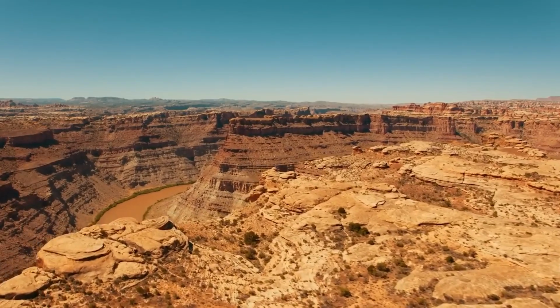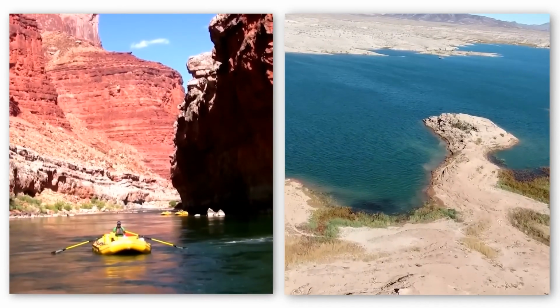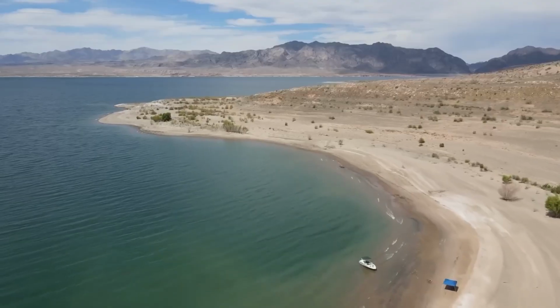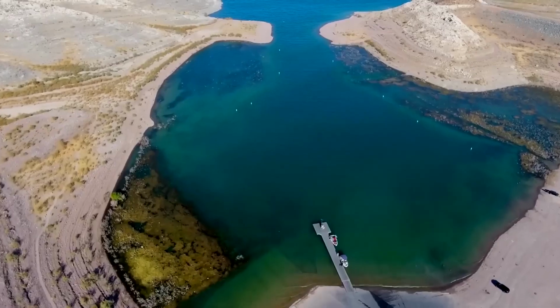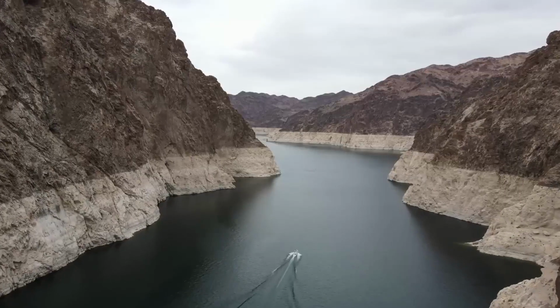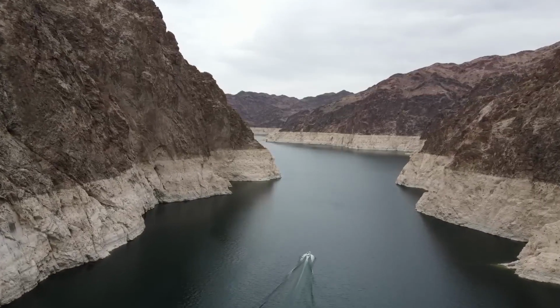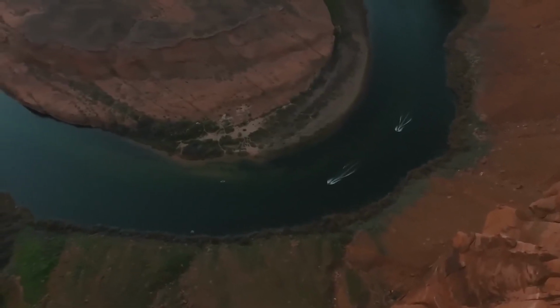The river still flows fine at the Grand Canyon, and boaters are still seen cruising across Nevada and Arizona's Lake Mead, which is the largest reservoir in the United States by water capacity. But at the lake's edge, lines on the rock walls are visible, showing the water level is far below where it once was. The Glen Canyon Dam is 50 years old and is the force responsible for the creation of Lake Powell.